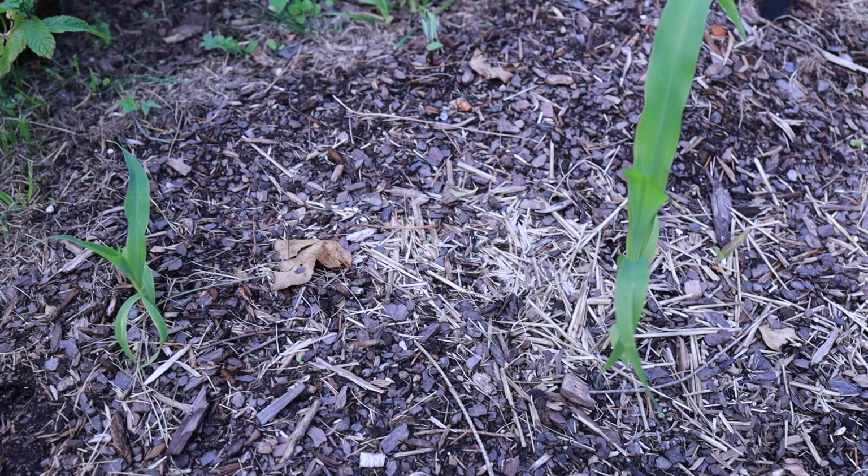And today I just wanted to share what we have growing in our garden.